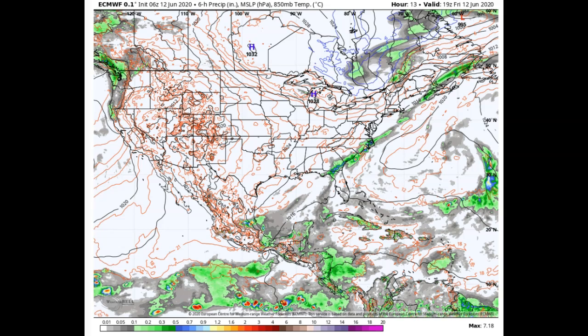Note that just to the north and west of Montreal, temperatures are relatively cold. You're seeing the 0 degree isotherm, as a matter of fact, at 850 hectopascal. That's about 4,200 feet or so. And temperatures are cold enough there where there could actually be a little bit of snow. No worries for us, though.